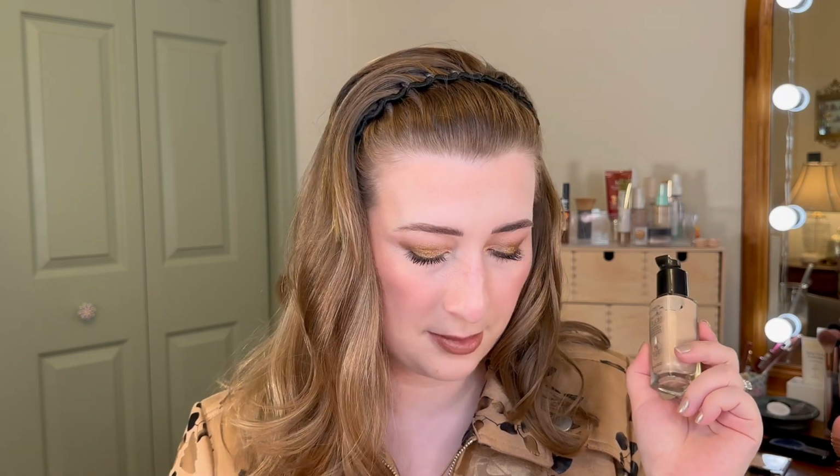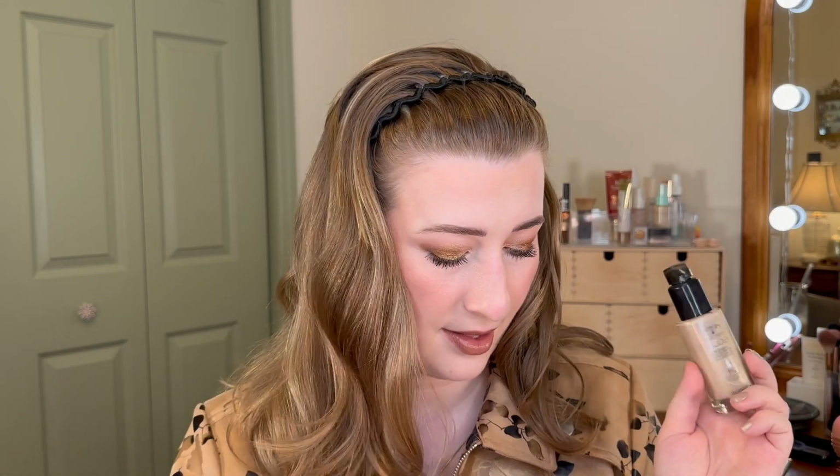They do come with like little dropper things. I ordered the pumps off of Amazon. Same thing for this one. So this is the L'Oreal True Match Skin Tint. I got both of these at the same time. So the Maybelline one was $13.98, and then the L'Oreal one was $14.97.